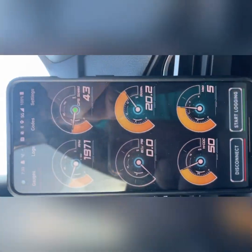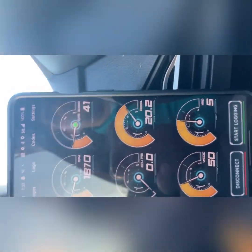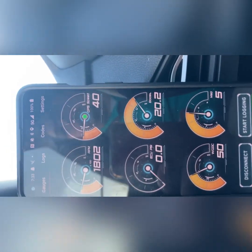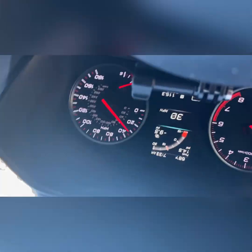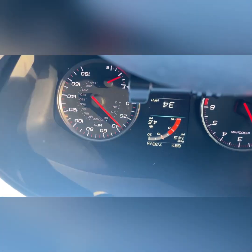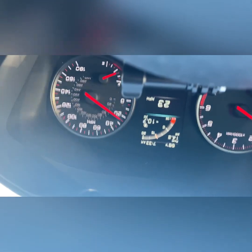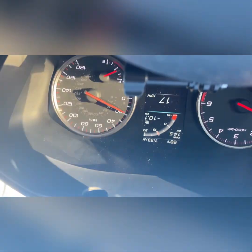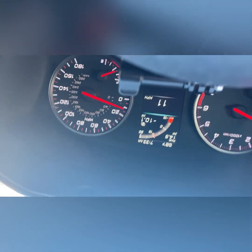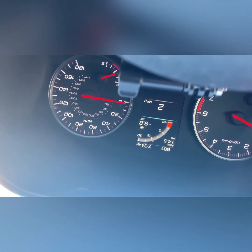But yeah, so the car's running great. Hopefully you got some sounds of the BMS intake. Of course it sounds awesome. Here, I'll get another little sound. It sounds awesome. It's hard to display on video, but it is more aggressive than the ETS intake.